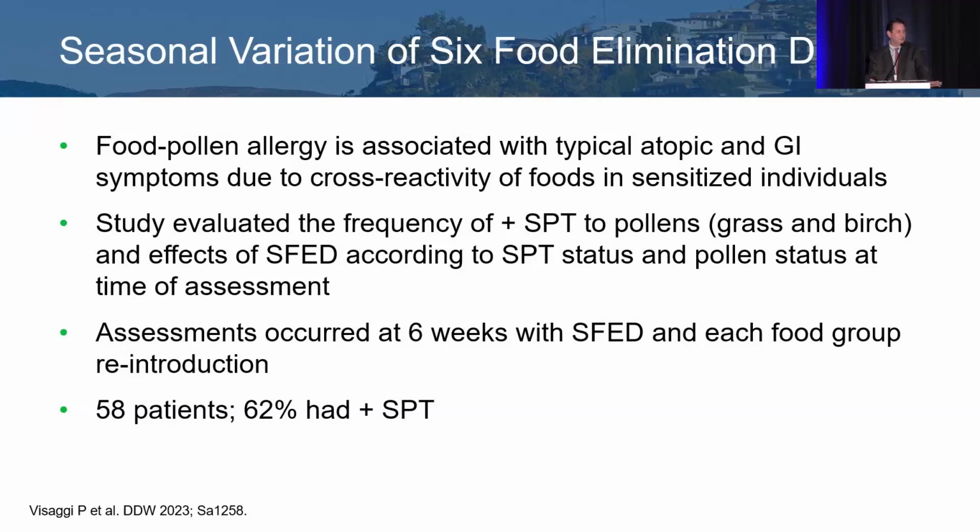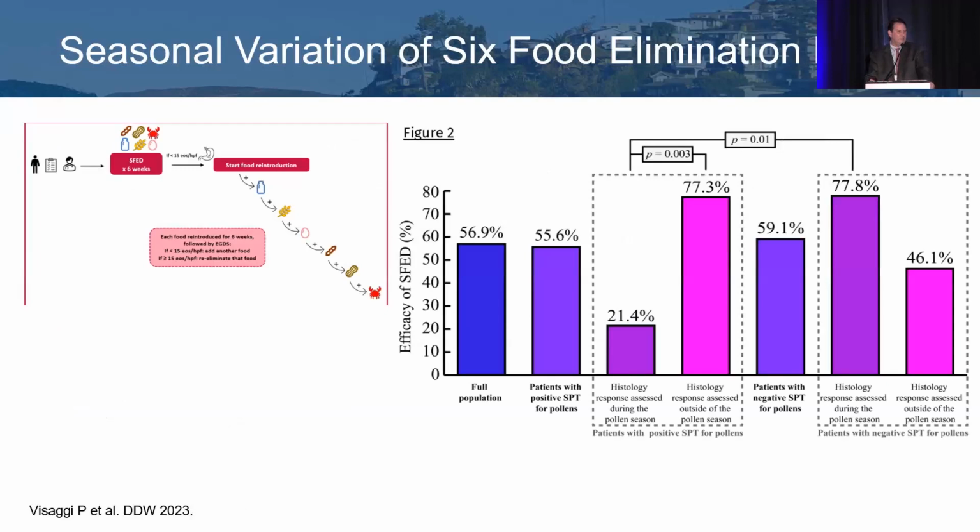This is a small study, 58 patients, and 62% had a positive skin prick test to grass and birch, so typical aeroallergens. Basically, they put them on a 6-food elimination diet. They then gradually reintroduced certain classes of foods at 6-week intervals. Every time they introduced a food, they did an EGD with biopsies. They counted the EOs, et cetera. But I want you to look at the graph.